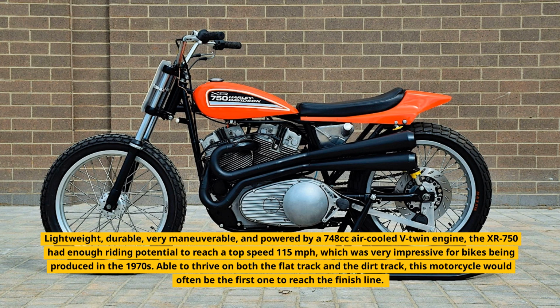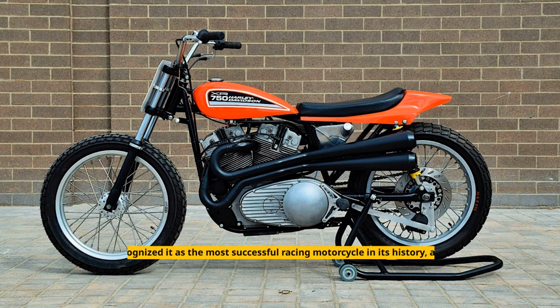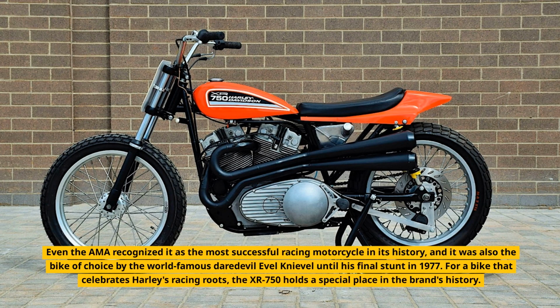Able to thrive on both the flat track and the dirt track, this motorcycle would often be the first one to reach the finish line. Even the AMA recognized it as the most successful racing motorcycle in its history, and it was also the bike of choice by the world-famous daredevil Evel Knievel until his final stunt in 1977. For a bike that celebrates Harley's racing roots, the XR750 holds a special place in the brand's history.